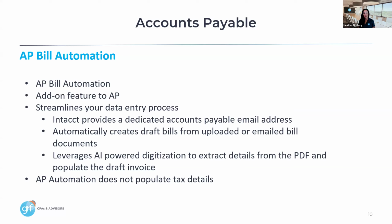Once you have created the draft bill, Intacct then leverages AI-powered digitization to extract the details from the related PDF and populate the draft invoice. In addition to that, just as with all AI functionality, Intacct will begin to learn and remember those same vendor transactions, and over time should be able to fully populate those invoices without much human interaction.